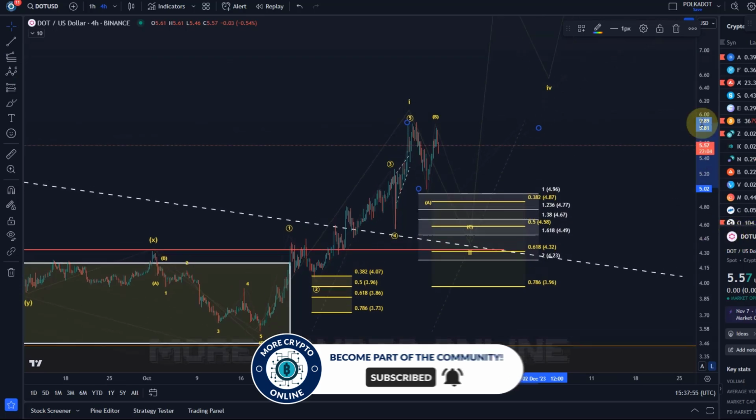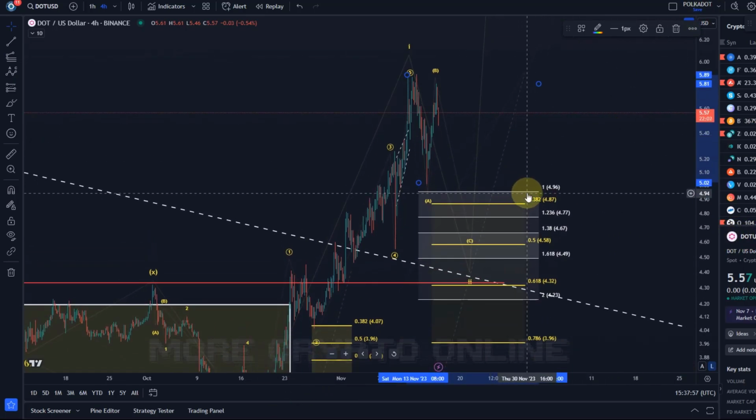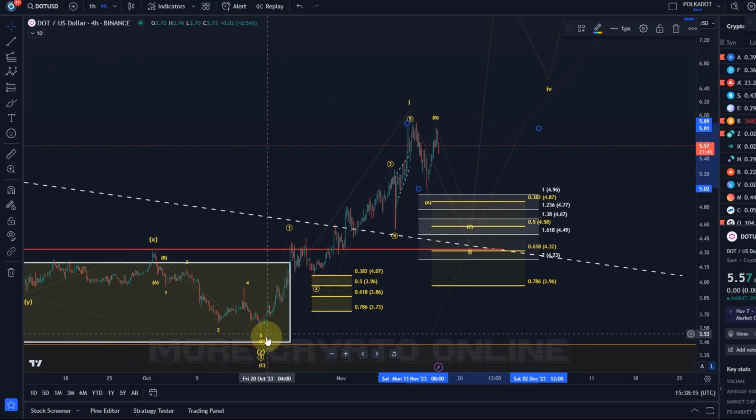Then I'm watching first for the 1-to-1 ratio, the 100% extension level at $4.96. That would be quite shallow, but it is a level we could get a bounce from. Ideally, for any wave 2, I would like to see normally the 50% retracement level to be reached. That's at $4.58. It's the 50% retracement level of the length of the wave 1.